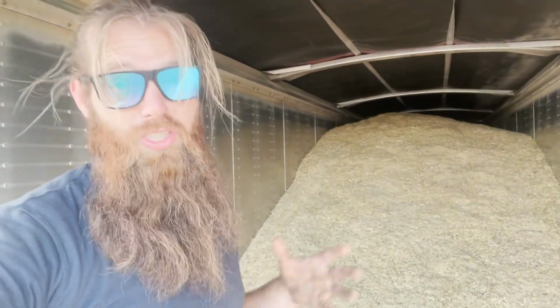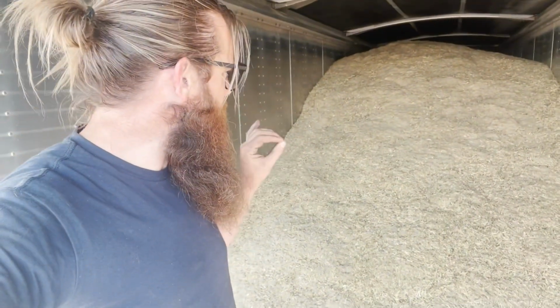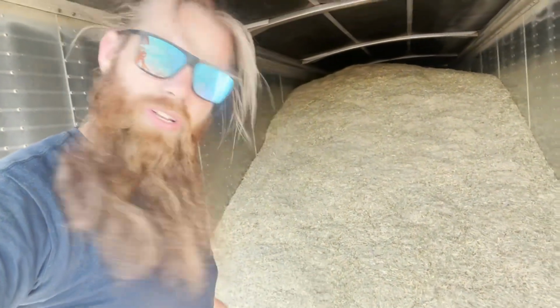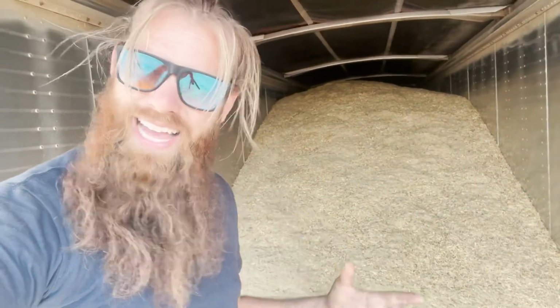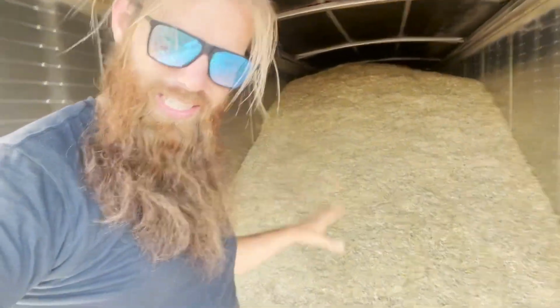That equates to, just to put this in perspective, weight-wise, about 20 straw bales, okay? And I can guarantee this has way more feed value in it than straw. Probably not as good as hay still, but it's got a lot of stuff in there. Next step, we're gonna bag this up. I'm gonna send it off, get a feed analysis done so that I know what's in here, what kind of feed value is in this semi-load.